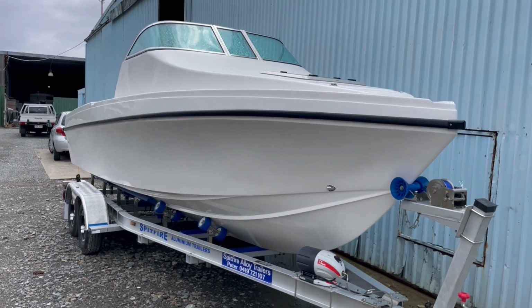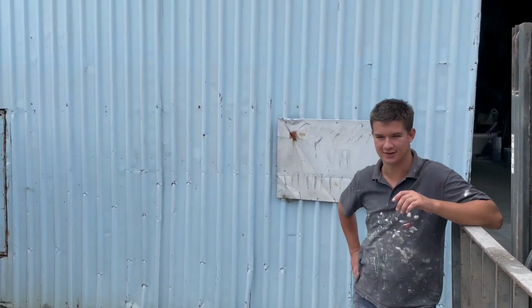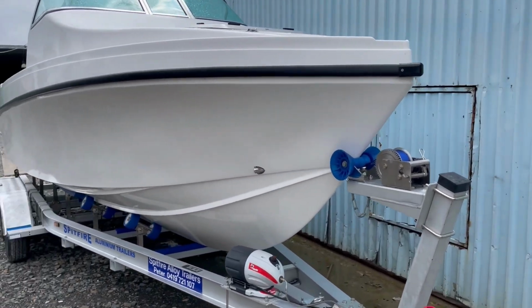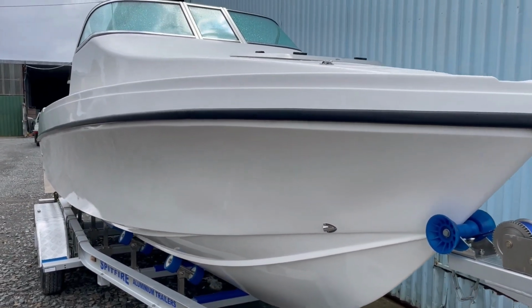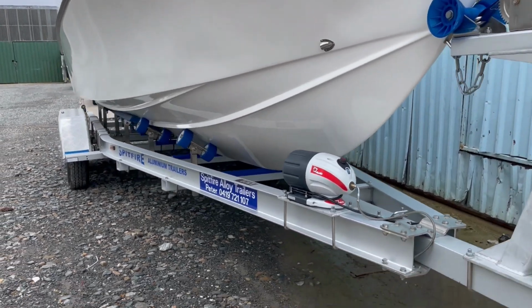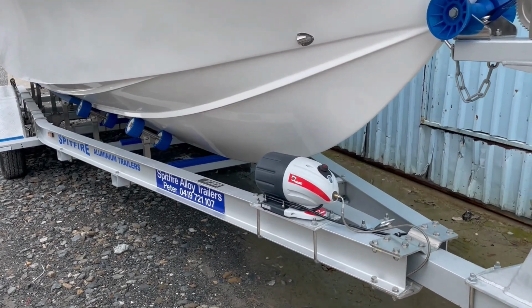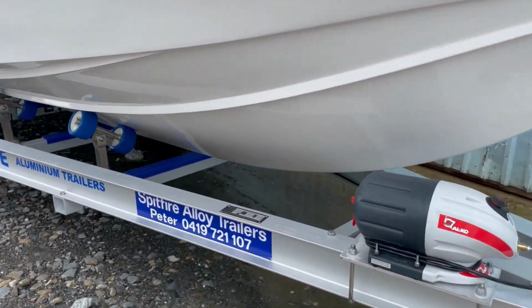Okay, here we are down at the factory. I've come to check it out, the new 660. Not bad, Adam? Yeah, that's pretty good. Yeah, very impressive. That V is insane. Looking good. 53 degrees at the front, 25 at the back.